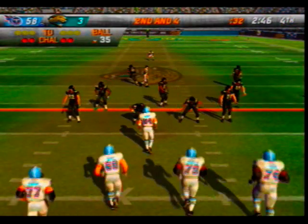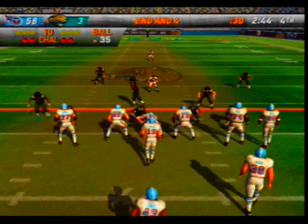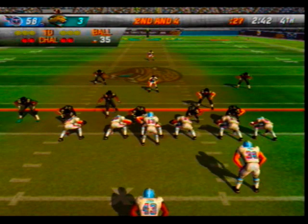Ball on the 35-yard line. All right, now, what's the hard count? Jacksonville using 3 linebackers.